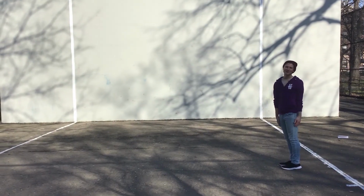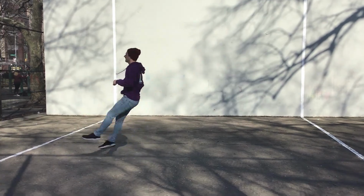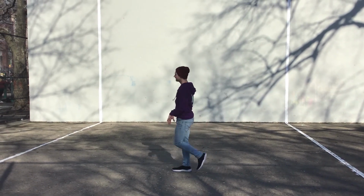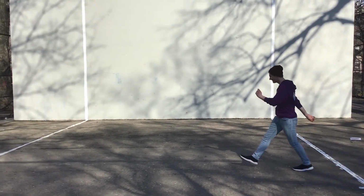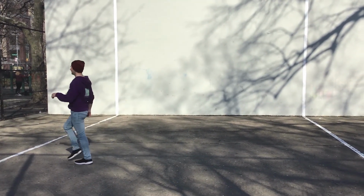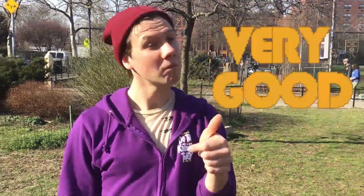Great job, but do you know what animal this next step is? Step, kick, kick, step, kick, kick. It's a kangaroo. Very good.